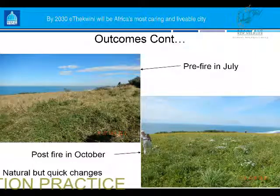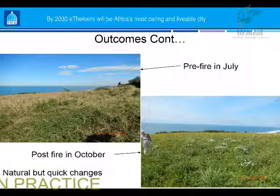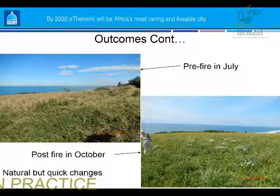So we need data to manage these areas because things change quite quickly out there. This image here was taken in July, the very same site, and this one somewhere in October, and there was a fire event somewhere in between. So you can see how things change, and the recruitment is quite quick, and it's moving at a rate that we basically can't keep up with, which means for us to be able to make decisions, we need continuous data so that we can keep our planning products updated, and make informed decisions, so that we can stop saying the municipality makes wrong decisions. Without data, you can't make good decisions.